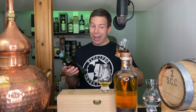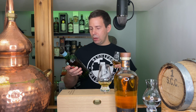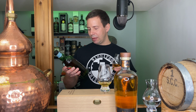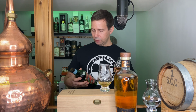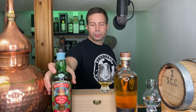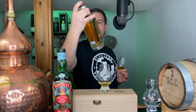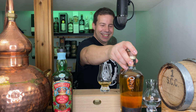That's great. I think this is non-chill filtered too. It's actually quite hazy in the bottle to retain full flavor and true character. It says nothing about color, whether that's added or not. Hopefully not. Attractive label for sure. Yeah, that's got a bit of haze to it. And it's not just my fingerprints. Okay.